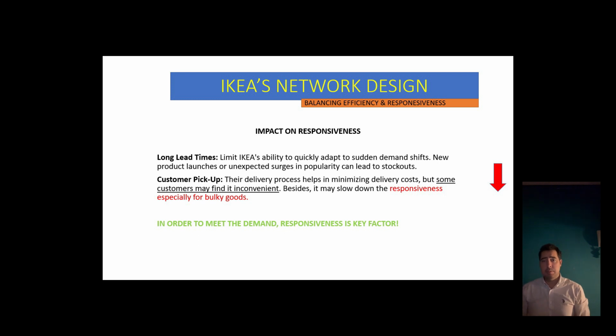Impact on responsiveness. Long lead times limit IKEA's ability to quickly adapt to sudden demand shifts. New product lines or an unexpected surge in popularity can lead to stockouts. Customer pickup: the delivery process helps in minimizing delivery costs, but some customers may find it inconvenient. Besides, it may slow down the responsiveness, especially for bulky goods.